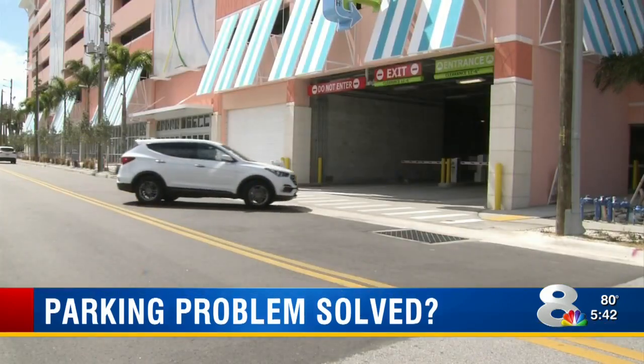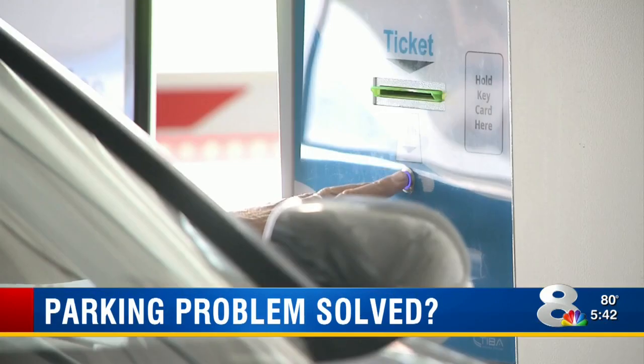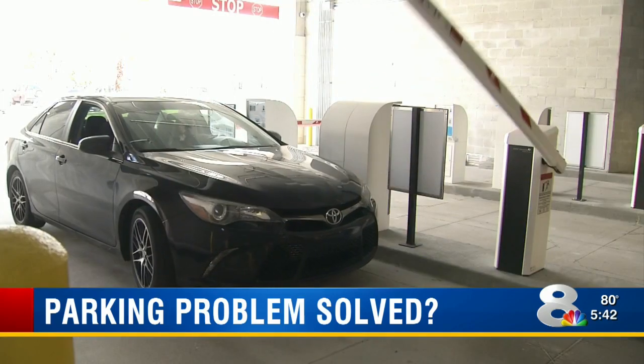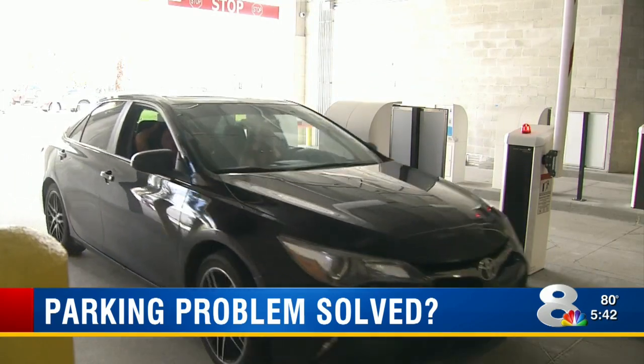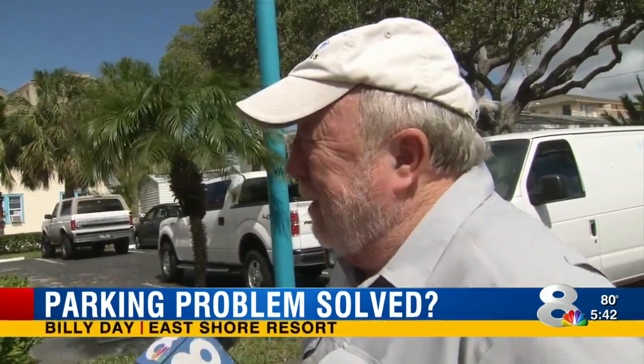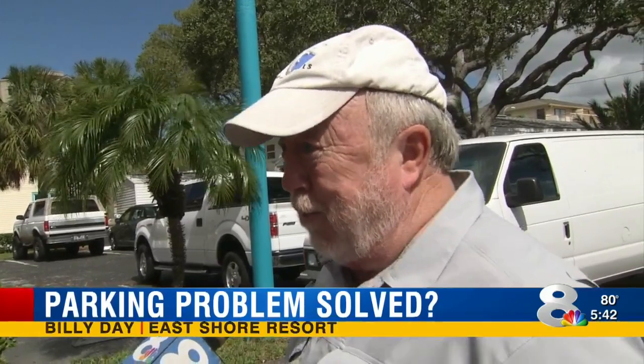It's the newest addition to Clearwater Beach. The Pelican Walk parking garage is open for business, but not everyone living close by sees it as an opportunity. It looks much better than I had anticipated, and I'm just hoping that it doesn't create any problems.